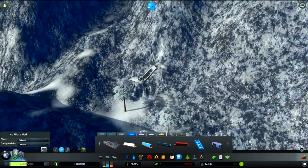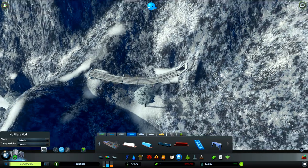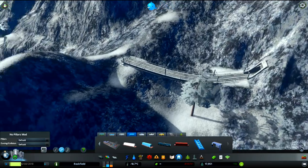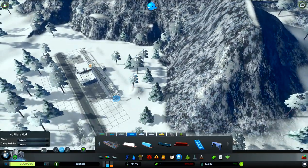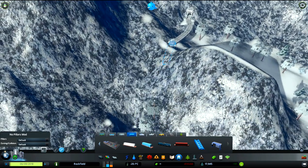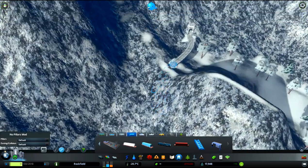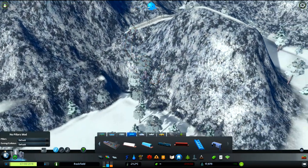Oh yeah, that actually looks really awesome. That actually looks pretty cool. So we do something like this, then we've got a bridge over here. And then if it's possible, I want to connect it over here. So we're going to use this mountain, if this works actually, but apparently it doesn't work. Oh, it does. Okay, good.